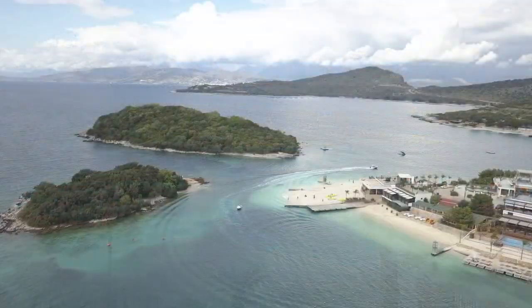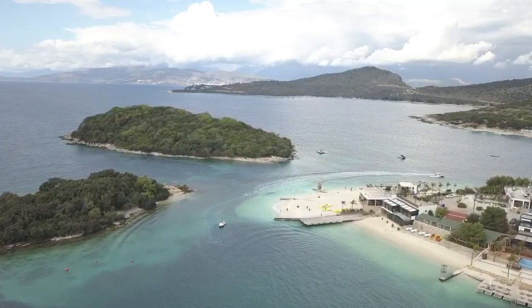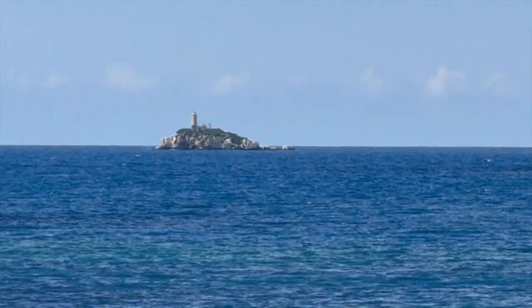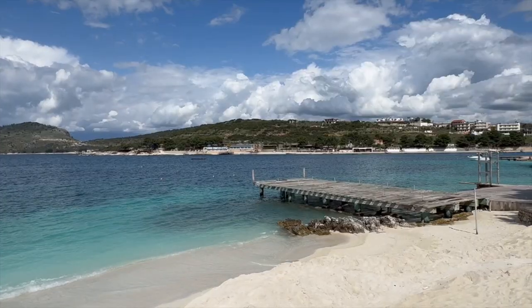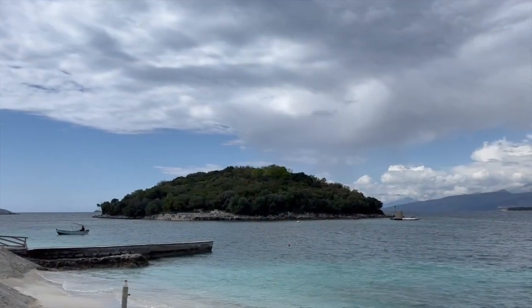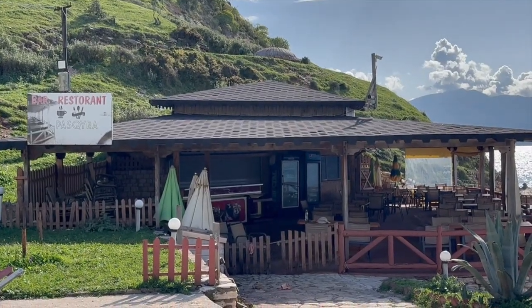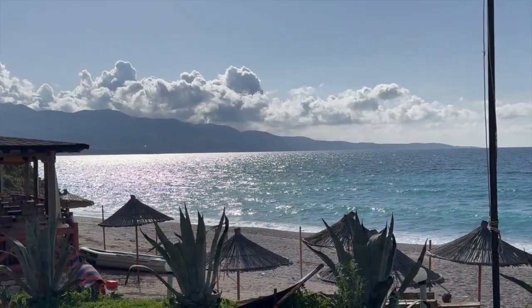I managed to get the drone up to capture some great footage of the areas. You can also see a Greek lighthouse and the island of Corfu. After this, we drove around to Pasquira beach, which was a deserted beach in a cove. I looked online and saw it does get very busy in the summer.